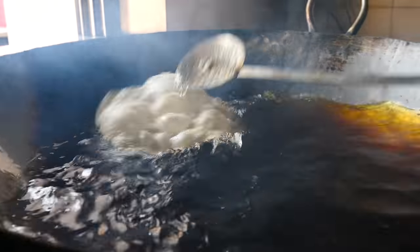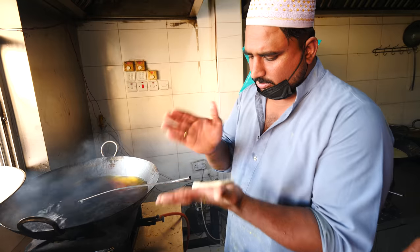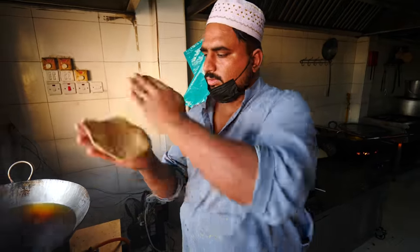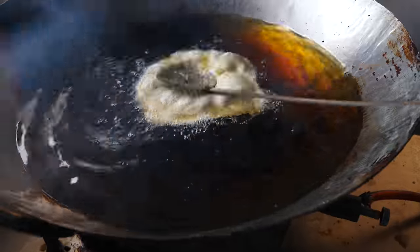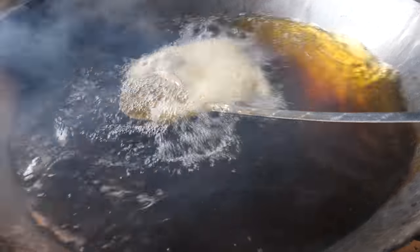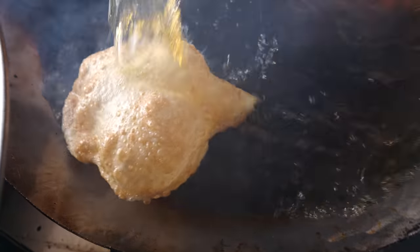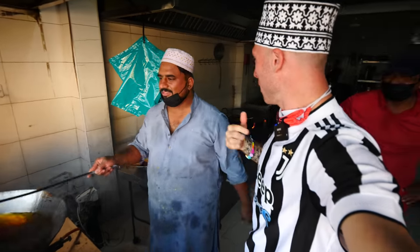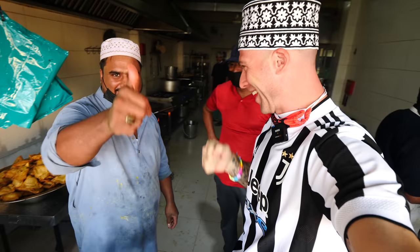Yeah, that's how it works, right? It just puffs up like a big pillow. Huge pillow. Wow. It's gonna keep going, huh? And everybody here is Punjabi, right? Oh, look at all that oil. Yeah, big, big puri. Love the puri. This is my favorite. You know what they call me in America? Puri King. I'm the Puri King.